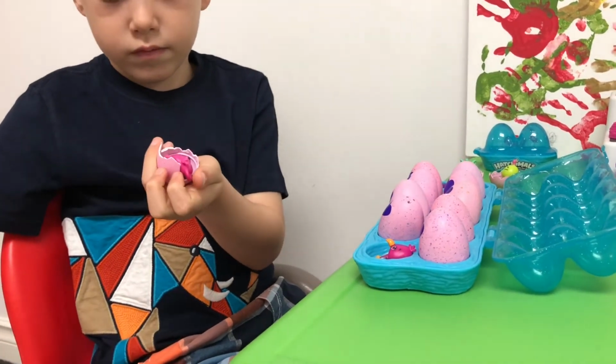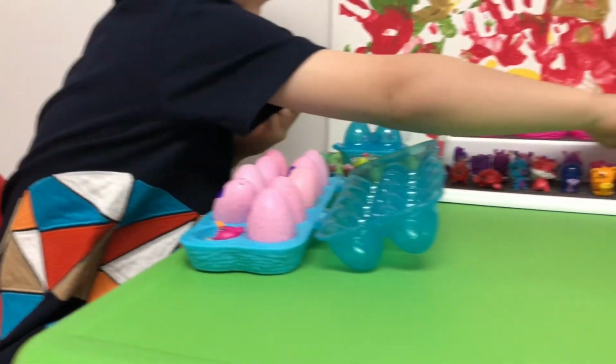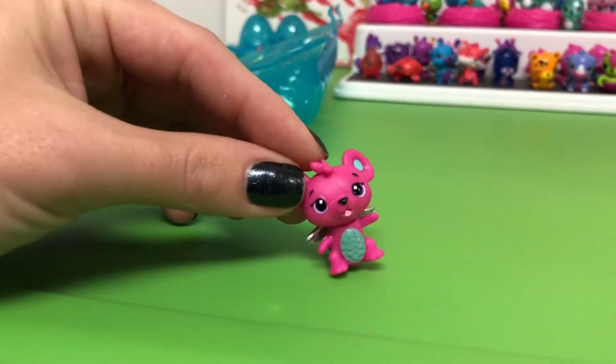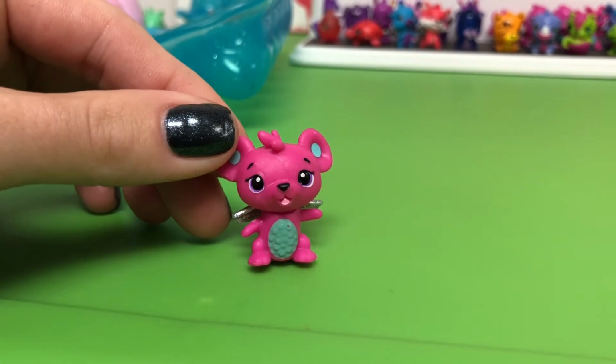David is hatching something pink. What is it, Dave? It's a mouse. We already have a mouse. It's a duplicate. Name is Mouse Swift. She's a common and she's a duplicate.